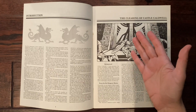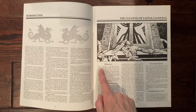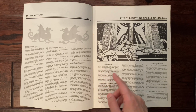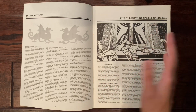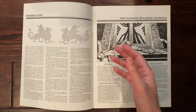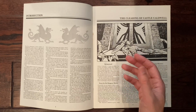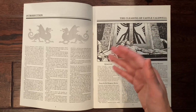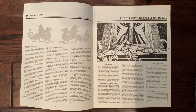The setup for The Clearing of Castle Caldwell is there is a rich local merchant, Clifton Caldwell, and he has bought a small castle recently. So he is hiring some adventurers to clear it out so he could occupy it, refurnish it, and remodel it, whatever it might be. He will pay the adventurers some gold pieces, half up front and the other half later after they clear out the castle. So that is the setup.